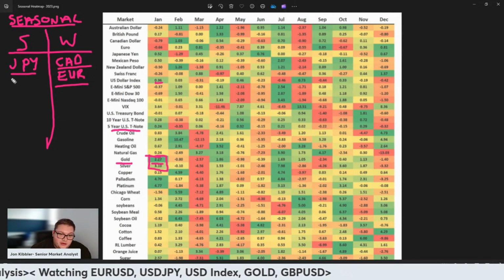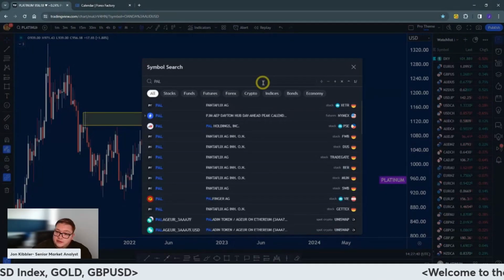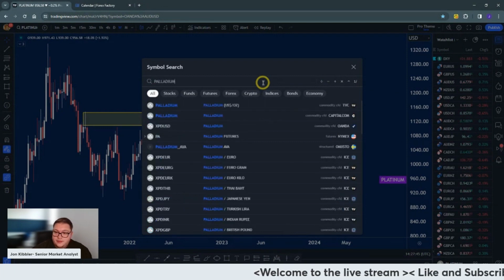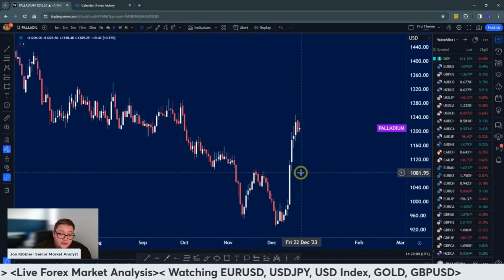Obviously, we expect that anyway, don't we? We've been talking about a little bit of gold upside. So gold could be something strong to look for in January. What's interesting to me, though, is we've got palladium and platinum down here as well. So let's go look at palladium. This might be moving a little bit ahead of time, which could be a little bit more interesting to us.